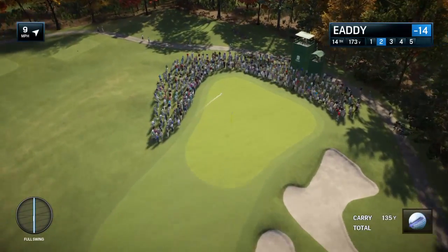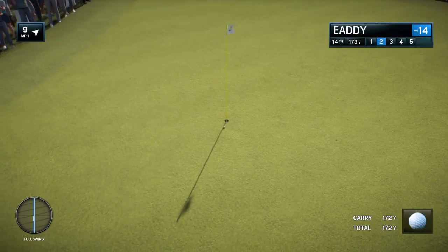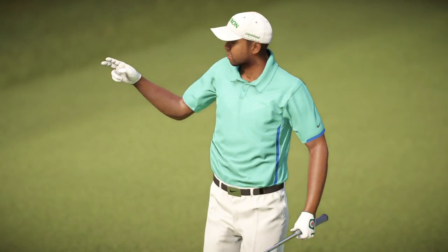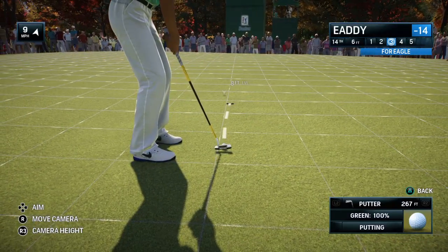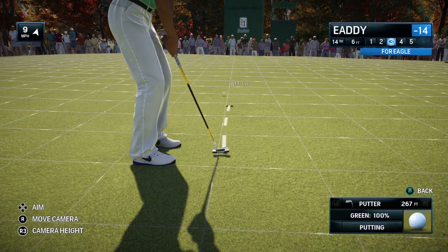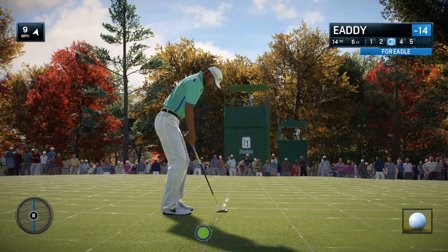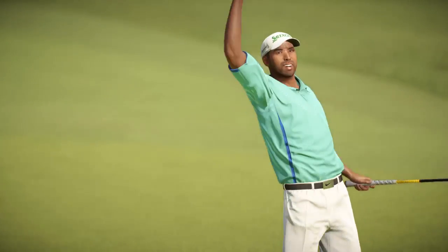And this one just starts right of the flag. Well, that was a big, bold strike, and now a chance for a big, bold move. Putt for eagle coming up. Good putt.